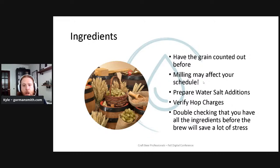Milling might affect your schedule. If you have to use a third-party service to mill, or mill with another brewery, or even just get your cellarman to mill everything in advance, it can take an hour. It could take 2 hours to get that mill, depending on how you're doing things. You want to make sure that it's good to go so that when it comes to the brew day, you're just dumping things in. If you're doing things in line, you have to be cognizant of the fact that it could take an hour to mill all the ingredients beforehand.